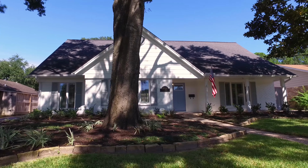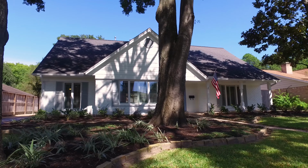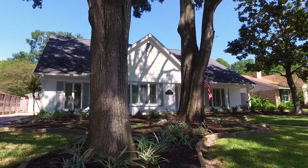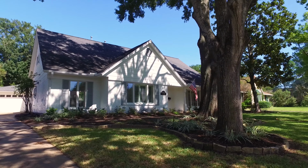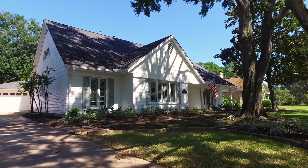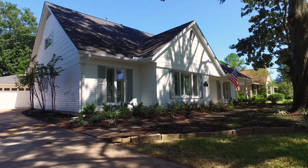Welcome to the virtual tour of this Houston, Texas home. Built in 1969, the lot size is 9,000 square feet with mature trees and lots of shade. It's 1.5 stories in elevation with 5 bedrooms.